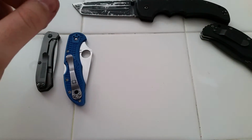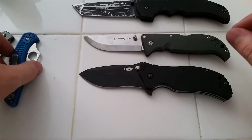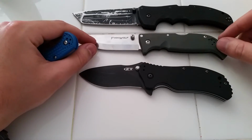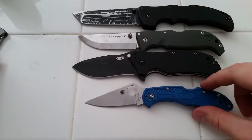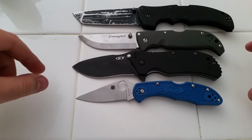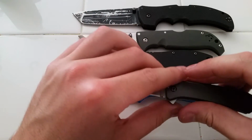Let me just do this. When opened, just to give you a little size reference there. Let me fix that. When opened, these knives are actually sort of similar in size. Surprisingly, to me at least. The Finn Wolf and the Delica are actually pretty damn close from this point of view.